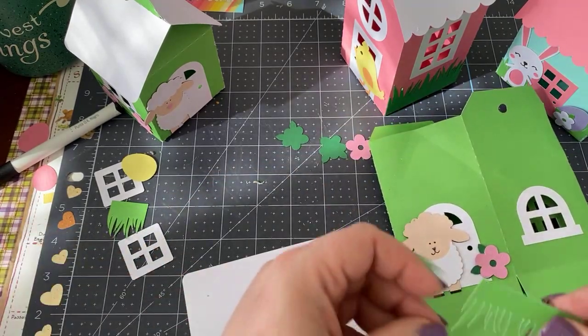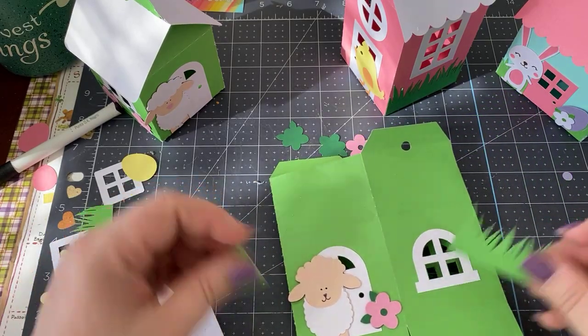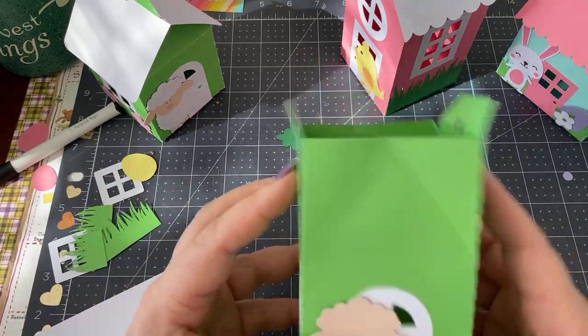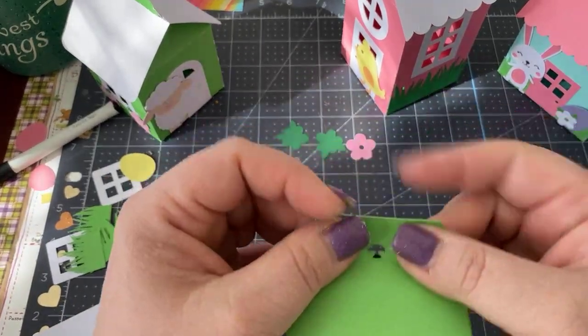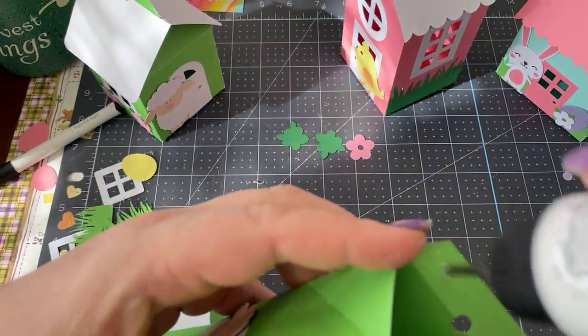Oh, I forgot the grass. The grass is kind of the same color. That's kind of, well, you know what? This lamb one is going to have to be undone. We'll have to go back and cut out the pieces there.